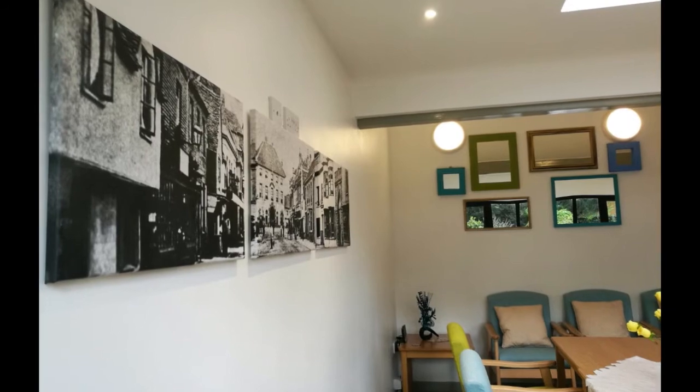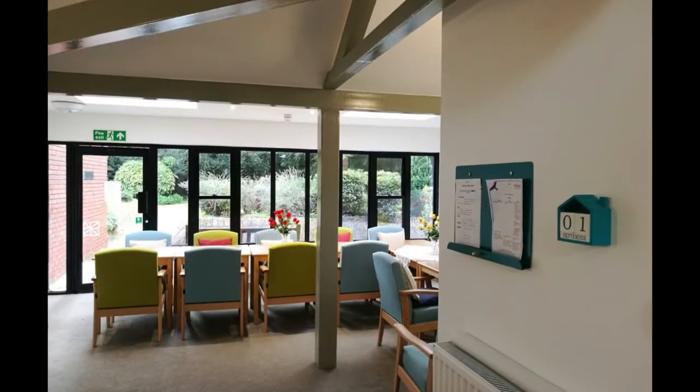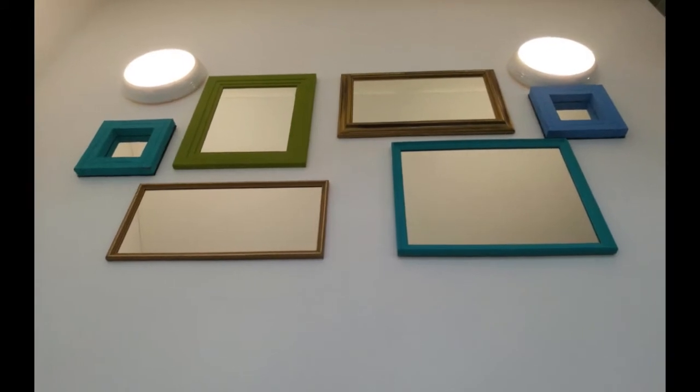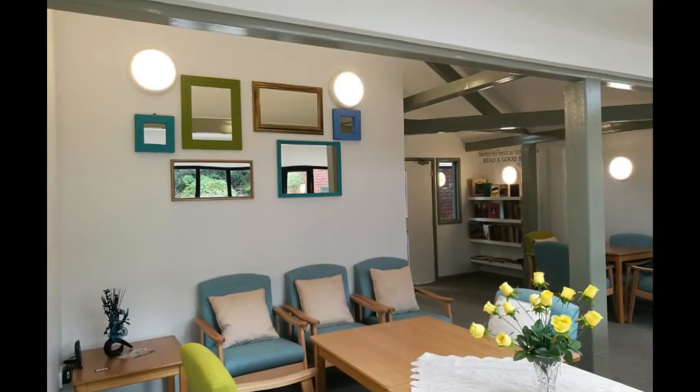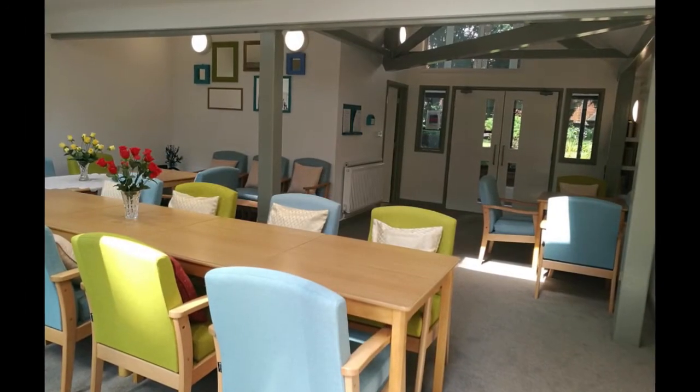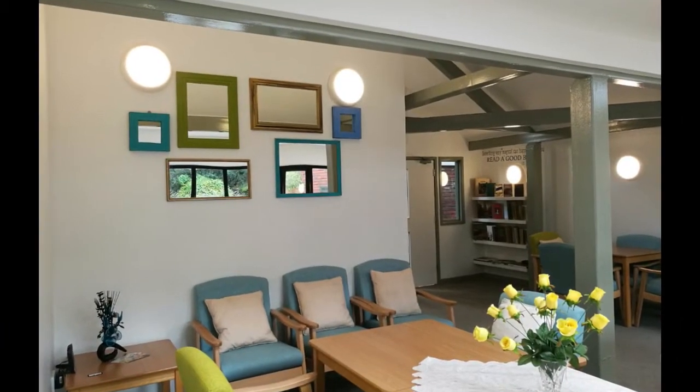Customer consultation went well, however, we had a little hiccup when the residents changed their minds about the mirror wall whilst we were on site. We quickly found a solution to temporarily install the mirrors with command strips, and once they were in place, they loved them and decided to stick with the original design.